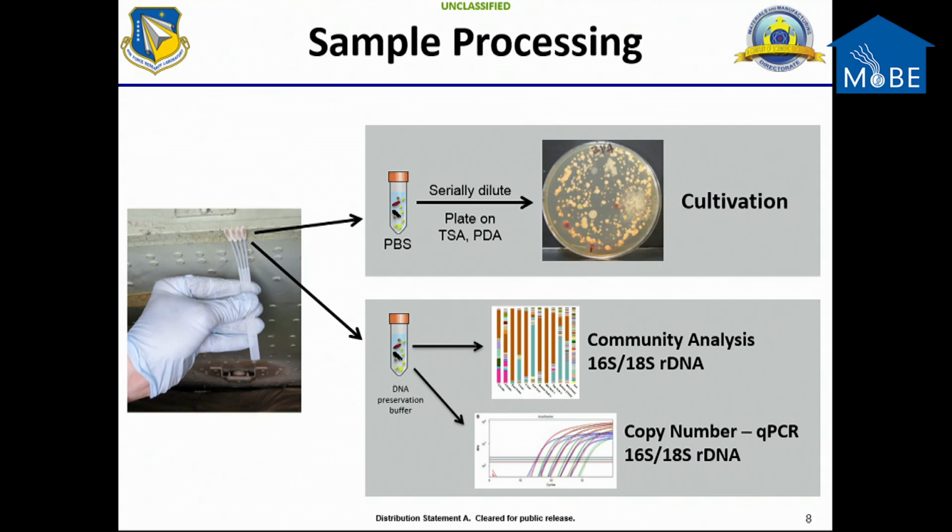What we did was go in with swabs, and we did 2 things with those swabs. We cultivated the microorganisms, actually Audra cultivated the microorganisms, both on TSA, tryptic soy agar, and potato dextrose agar media, not only to understand who was there, but also to be able to count the number of microorganisms there. And I'll tell you, I know cultivation-based approaches aren't always the favorite thing for this community, but they're critically important for us, and I'll explain why in a minute.